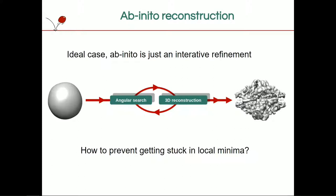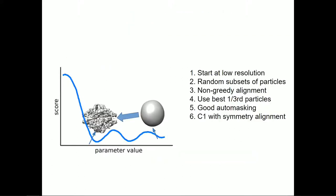And it turns out that's not really true for most cases. You get stuck in local minima. And so you need to do a lot of different things to not get stuck in these local minima. And these are various things that we do in cisTEM. We again focus on low resolution, at least in the beginning. We use random subsets of the particles so that every iteration is done with different data. I'm going to focus on this non-greedy alignment, which turned out to be incredibly important for the result. But we do some other things as well that I don't really need to go into.